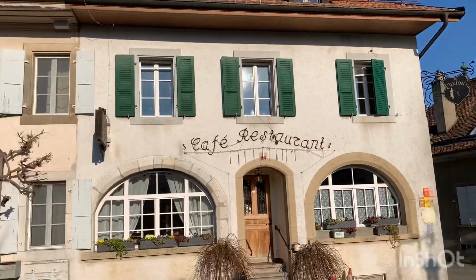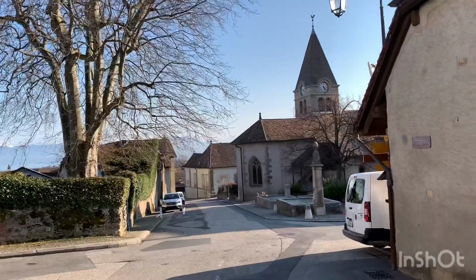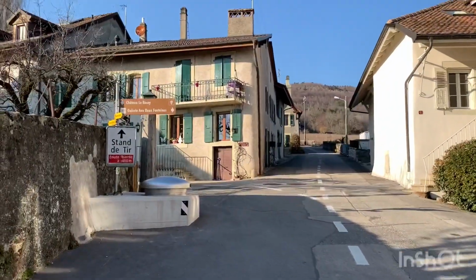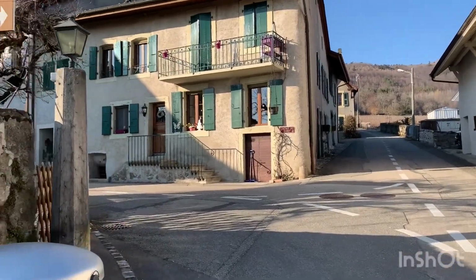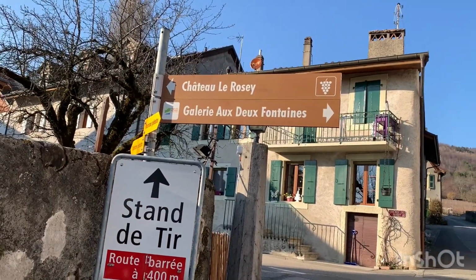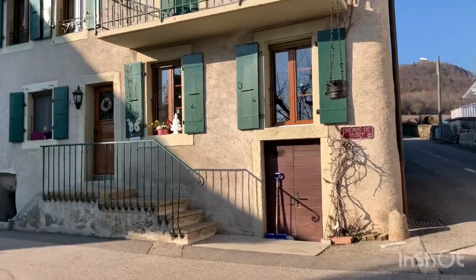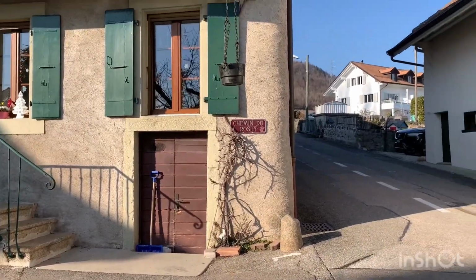So we will now take you to the Rosé Castle right before ending the video. So stay tuned and come with us to see the Rosé Castle. Here it says Rosé Castle, Château Le Rosé. And here we are at the Rosé Path. Okay, this is really, really cute.